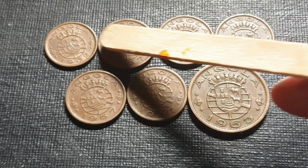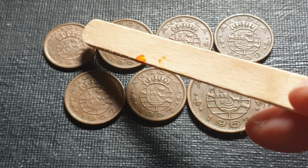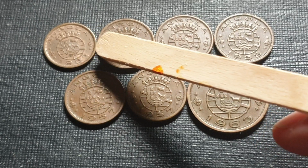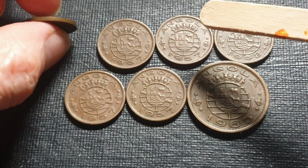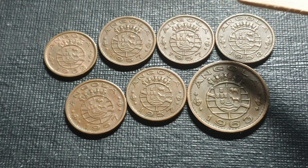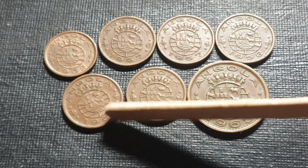So here we have a 62. This is the earliest for the Escudos, so it was issued 4 years after. And this coin has a mintage of only 3 million. It's in quite good condition. For a coin with 3 million, these coins are pretty low value.